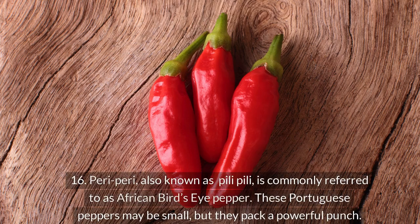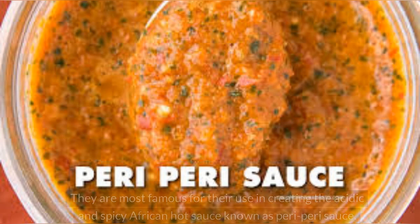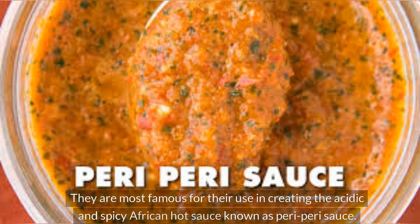16. Peri-peri is commonly referred to as African bird's eye pepper. These Portuguese peppers may be small, but they pack a powerful punch. They are most famous for their use in creating the acidic and spicy African hot sauce known as peri-peri sauce.